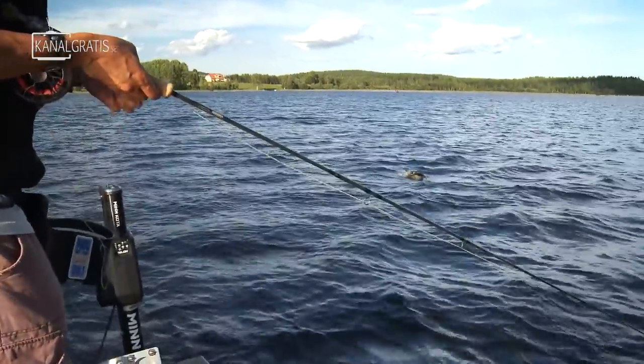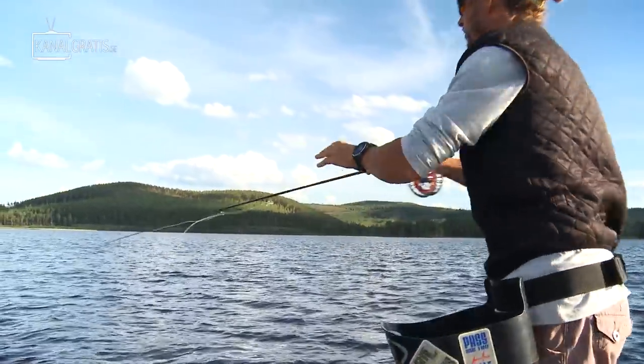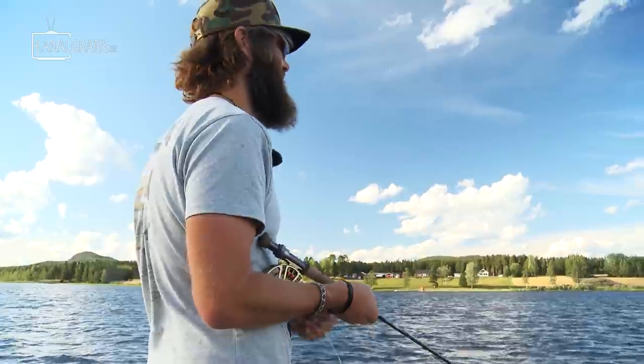Do you see them? Just one of these fish can mean the difference between failure and 1 point. It's small margins. Every point means a lot.